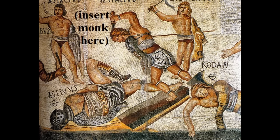According to later legend, a monk leapt down to the arena and tried to stop a gladiator from killing his opponent. The enraged spectators then stoned the monk to death. On learning of this, the emperors ended the combats. Or so the legend goes. Reality was probably less dramatic.